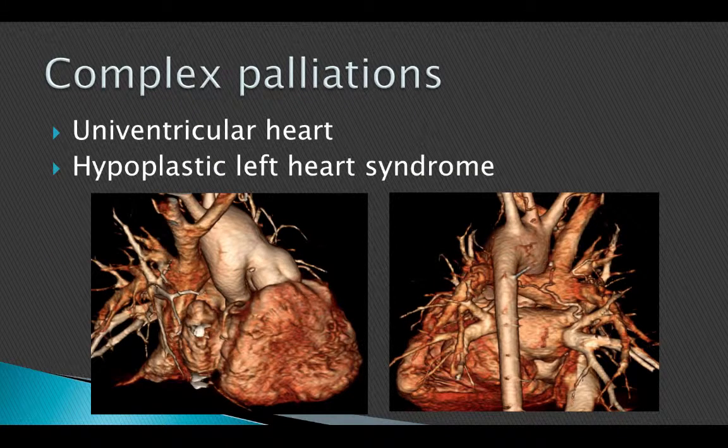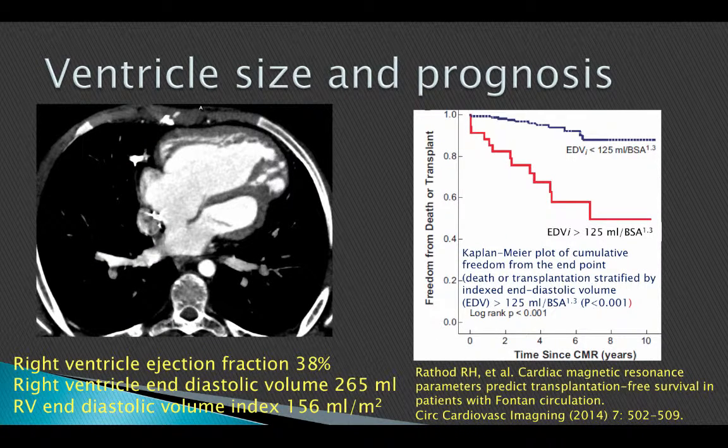This patient had a Norwood 3 procedure. All of the connections are widely patent. You can see that the patient has had an extracardiac Fontan as part of the surgical procedure. The right ventricle ejection fraction in this patient measured 38%. The right ventricle end diastolic volume was 265 milliliters. The right ventricle end diastolic volume index measured 156 milliliters per meter squared.